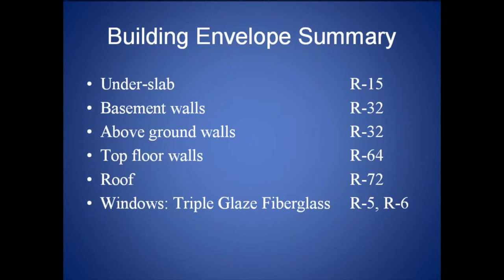This is the envelope summary. Under slab R15, basement walls R32, above ground R32. The top floor was sort of brand new construction, so I was able to do a more interesting wall, a double stud wall with lots of R value, R64. The roof ranges from R60 to R80, so I just put R72 as kind of an average in there. And I've got krypton-filled fiberglass windows with a different glass formula on the north than on the south side, high gain on the south.